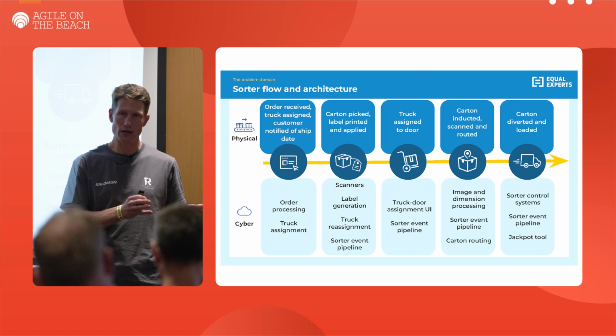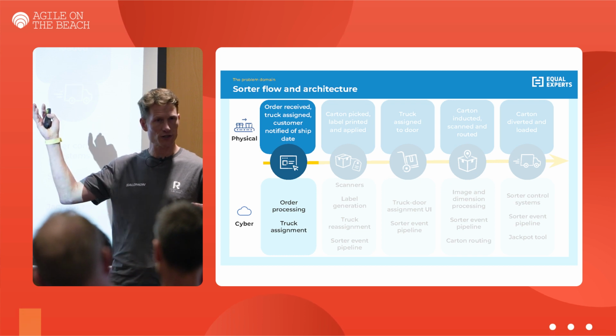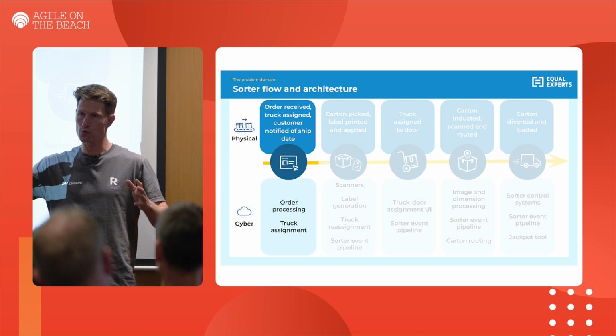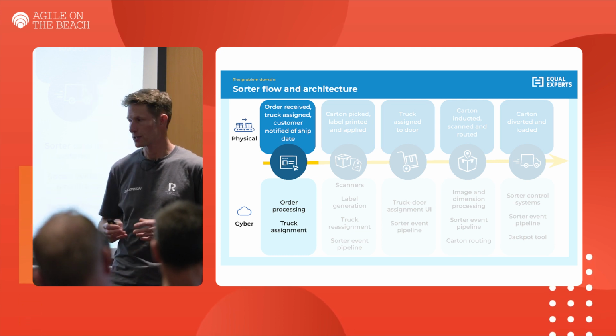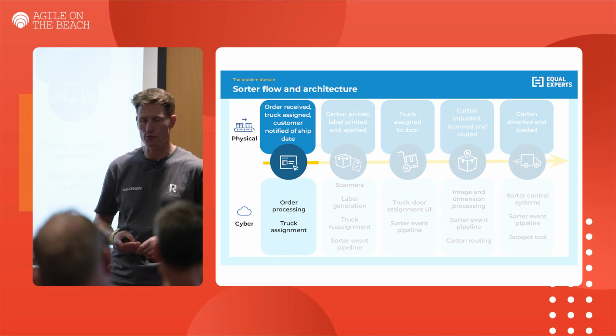People have also thought about trucks, because trucks are physical things, right? You can't just magic up a truck to take your order somewhere. You need to plan that ahead. You need to tell the carrier that organized the trucks how many trucks you need, what time you need to arrive at the warehouse. That kind of thing, it takes planning, and it's done by a human, but through a software system.